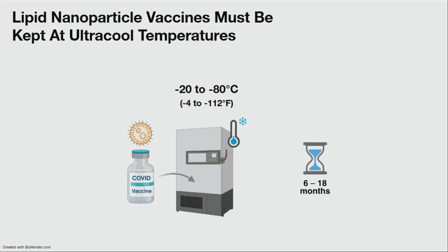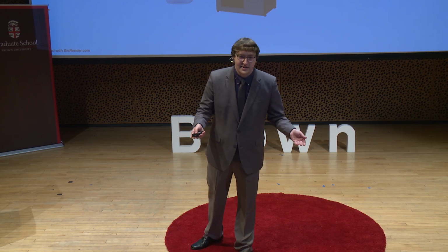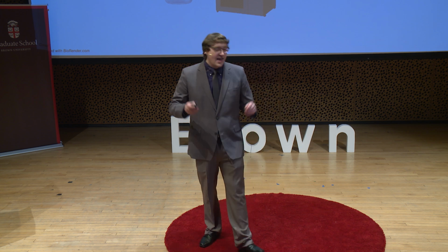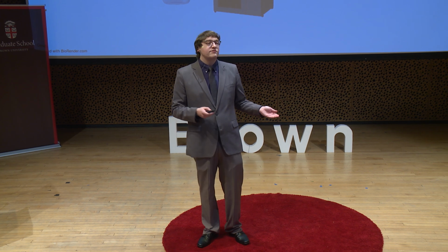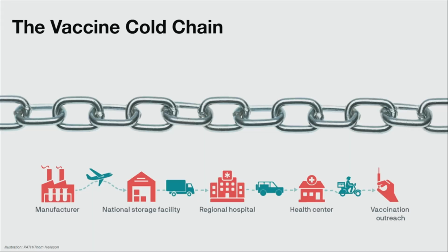Now, despite the unprecedented success of these vaccines, they have one major flaw, and that is that they must be stored at ultra-cool temperatures, on the scale of -20 to -80 degrees Celsius. For reference, this is less than negative 100 degrees Fahrenheit. I'm from the Midwest, so I can tell you that's very cold. At these temperatures, they have shelf lives around 6 to 18 months. However, they must be kept at those temperatures from the time it is made in the factory to the time it is given to a patient.